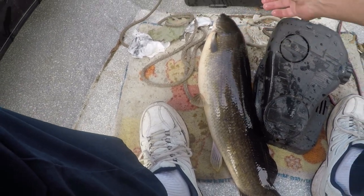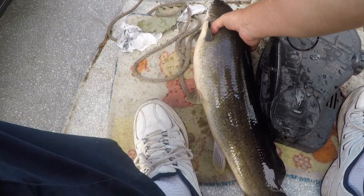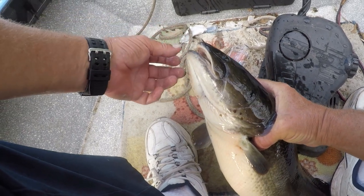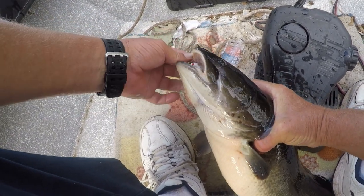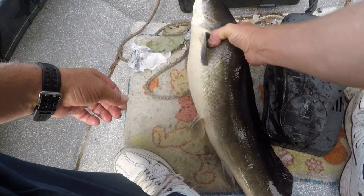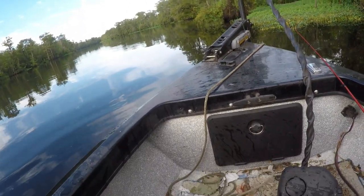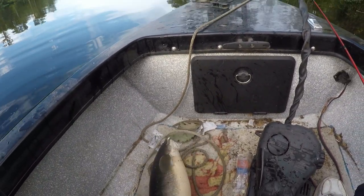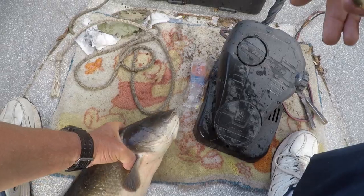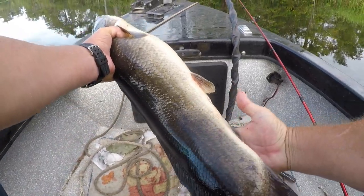Man, it's a big bowfin there. We call them mudfish. Original name, bowfin. You don't never stick your finger in one of these things' mouths. They got teeth. Let me get my pliers, where I can get that hook out, try not to bend it up too bad. Ah, we got the hook out. Man, what a bowfin that is there.